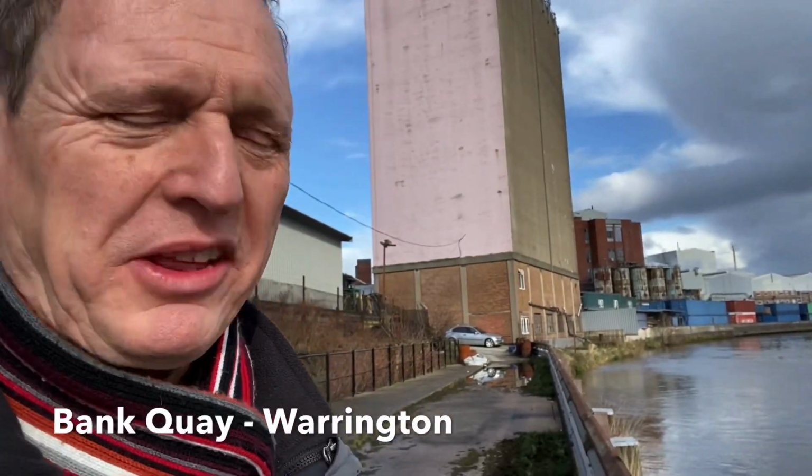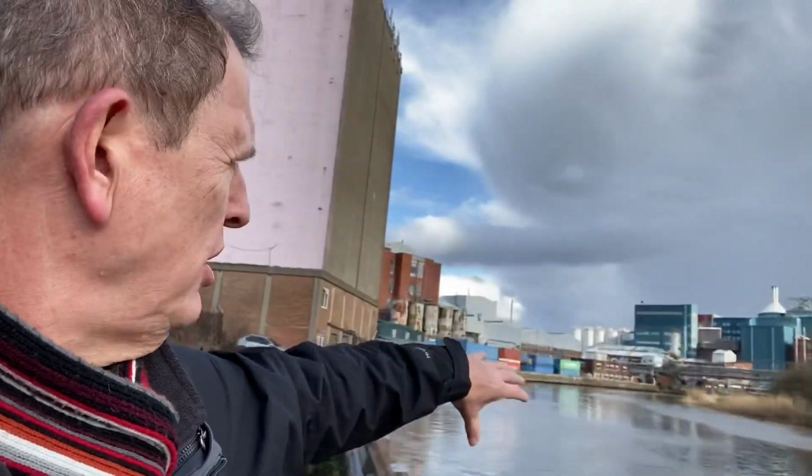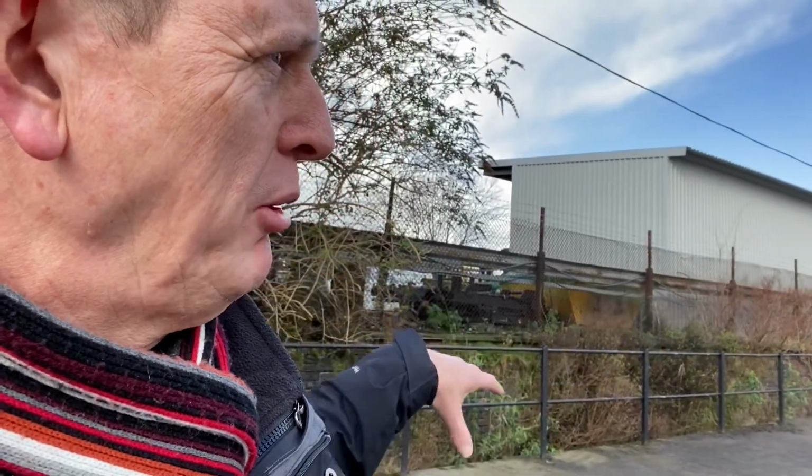So this is Bank Quay. Bank Quay is actually on the edge of the river. This is the River Mersey, where we've got Liverpool in that direction, and it meanders round lots of looping bends, and eventually, when it joins with the Irwell later on, goes to Manchester. Bank Quay is actually this side of the river around here, all the way around here.